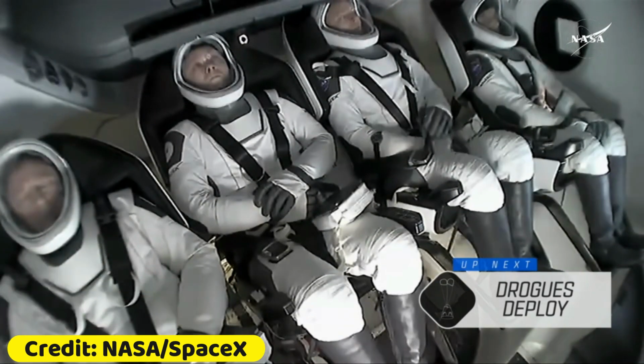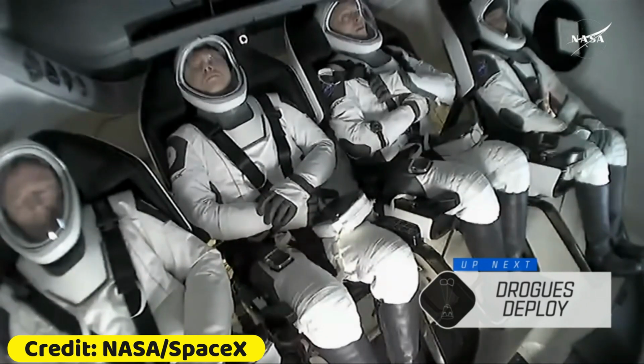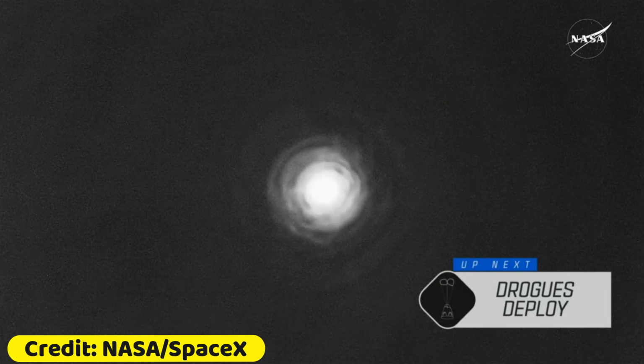We can see 15 kilometers. Brace for Drogue window. We can see seat rotation happening inside the capsule. Great to get those first views of our crew members.